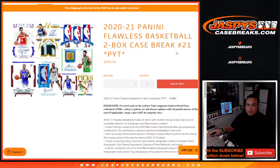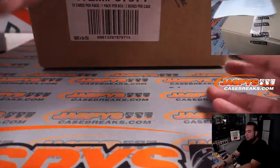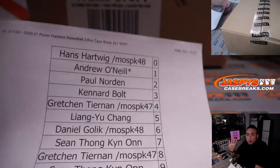And again, guys, remember, if we pull a card such as the Triple LeBron Logo Man, I don't know if it's been pulled, that's just an example, it'll have three different owners, potentially. We'll discuss the options with all the partial owners if we do pull a card like that. Remember, we don't do majority rules. So if something crazy like that happens, we won't randomize it until the owners decide what they want to do with it first.